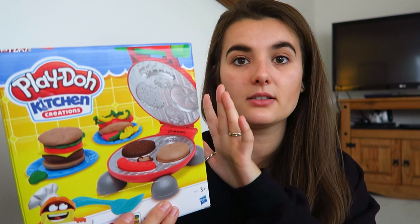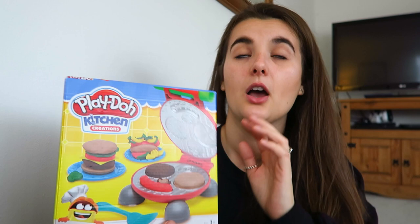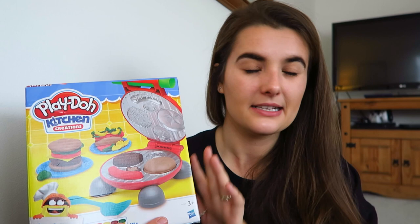Something that P asked for was Play-Doh. If you watched P's birthday haul, you would have seen that she got the dentist one. That was one thing she asked for. The other thing that she asked for was the burger, barbecue set. So I picked this one up for her. I was hoping this was going to go into the toy sale, and it didn't. So I got this again on the Amazon Prime Day sale. I think I paid £7.50, so not the cheapest, but she's going to enjoy it.